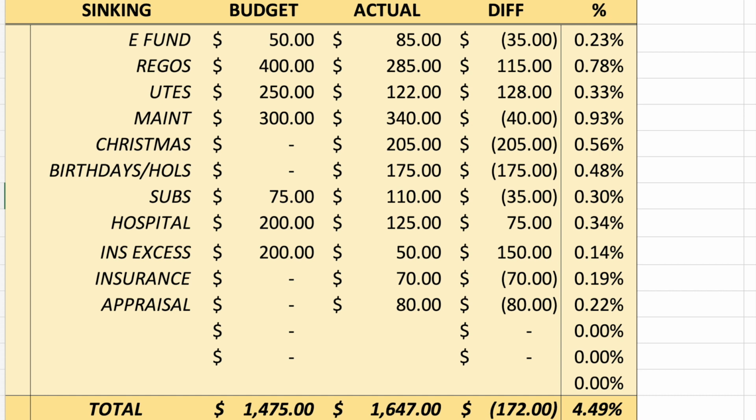So we have our emergency fund. We already have our $1,000 emergency fund. We just like to consistently add money to it to top it up. We had planned $50. We added $85, so a difference of $35.